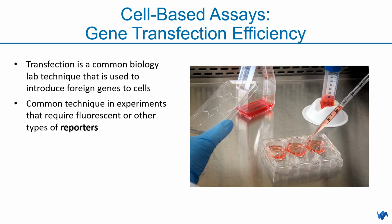Gene transfection is a common biology lab technique performed in multi-well plates and used to introduce foreign genes to cells for a variety of downstream applications. This is a common technique in experiments that require fluorescent or other types of reporters.